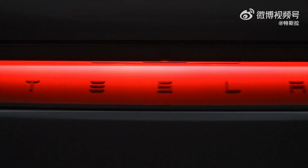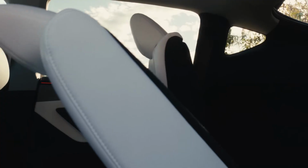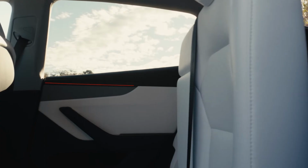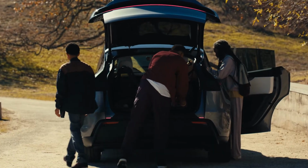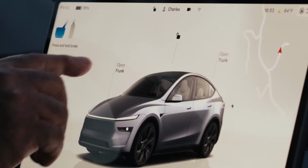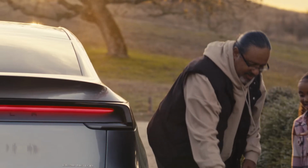Exactly. And don't forget about that retuned suspension. They're saying it'll make for a smoother and quieter ride, which could be a big deal for drivers who prioritize comfort. Especially on those long road trips. Speaking of which, we were talking about that second row screen and how much parents are going to love it. I can see this being a huge selling point for families.